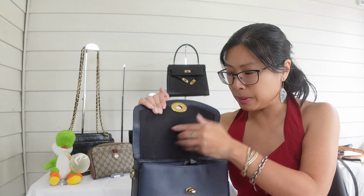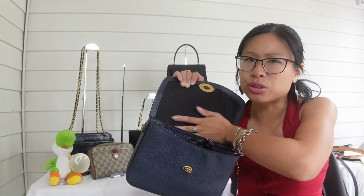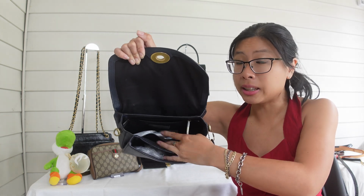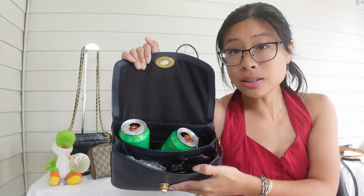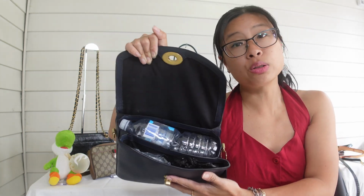The interior is a bit cheap. It has a Coach branded interior, but it's fabric. It's not microfiber. It's not suede. It's just material. So the interior is pretty much configured the same as the Pochette Matisse. If you're anything like me and like to go out with drinks, it does fit 2 cans in there, just so you're aware. It does also fit a bottle of water, so you're aware.